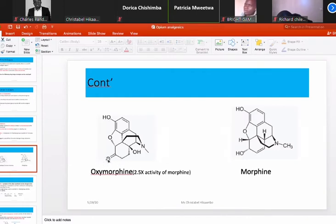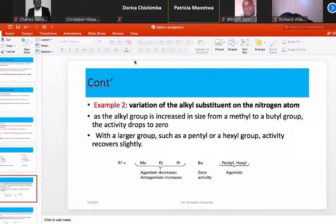And once it was introduced, they concluded that if activity increased after introducing this new group, there could be extra binding regions in these opioid receptors, where this new hydroxyl group is able to go and bind.